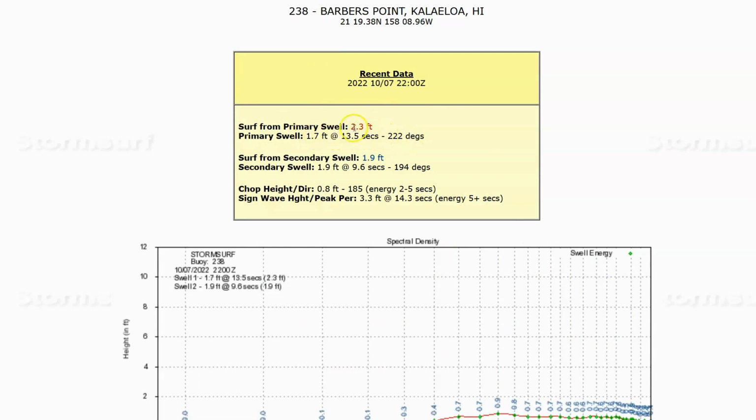seconds. That's calculated to be 2.3 feet specifically, but in the real world, looking at the waves, they're waist to chest high, about double that. That's about what it is. So, 2.5 foot Hawaiian, something like that. Fun and rideable on the South Shore.